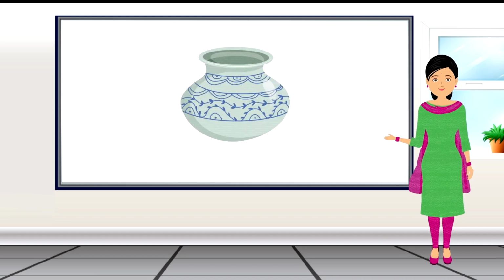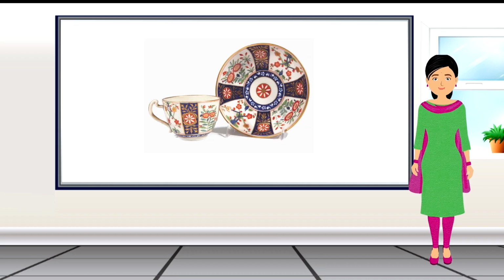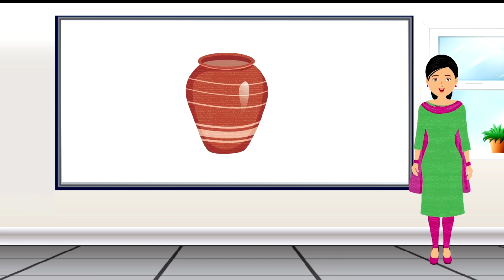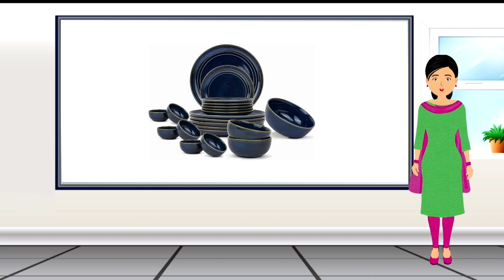Porcelain. Porcelain, on the other hand, is heated at a very high temperature. This makes the pots white and non-porous, meaning they do not absorb water. Porcelain is often used for fancy dishes and fine tableware. Stoneware. Stoneware is made from clay and is also fired at high temperatures, but it is even stronger and more durable. This type of pottery is great for making sturdy bowls and dishes.